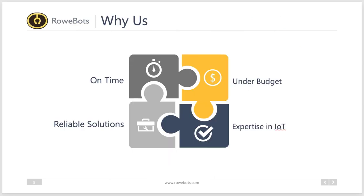Why robots? Because we deliver results on time and under the predefined budget. Our solutions are reliable and time-proven because we have a vast experience in different areas of IoT, including even the medical IoT.